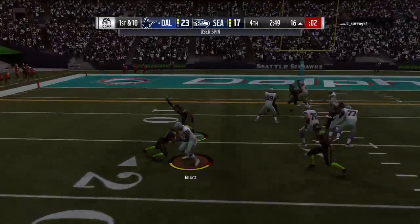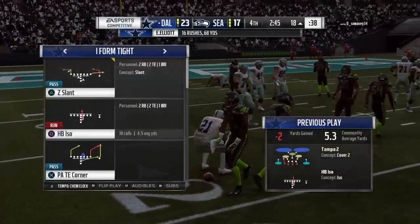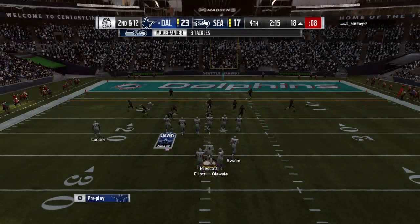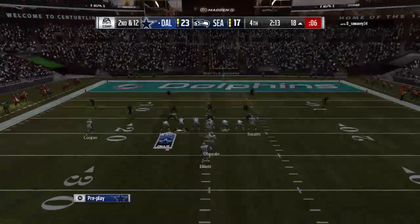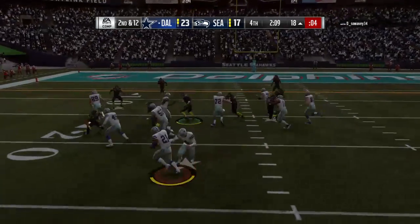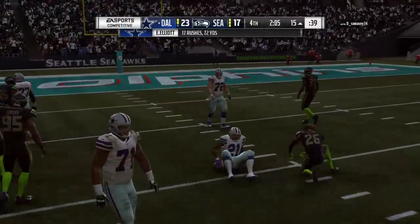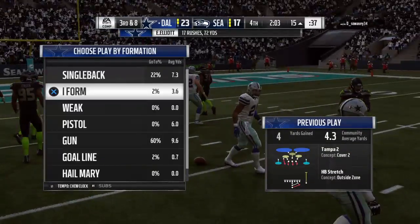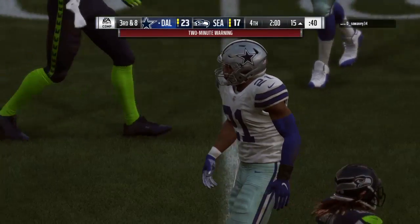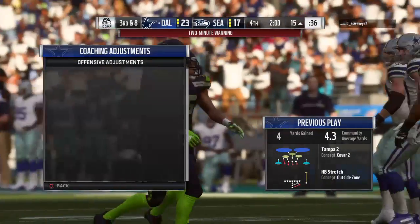Another carry tonight for the workhorse Elliott. And a nice move will yield nothing as he's stopped behind the line. It's a loss of 2 there, bringing up second down. An interesting and intriguing decision there defensively because they kept extra DBs on the field despite seeing the multiple tight end look that came out for the offense. I thought they were going to switch out of it. I didn't know if they felt they didn't have time or what the case was. Well, in any event, the extra speed allowed for great penetration as they stuffed that one behind the line of scrimmage.